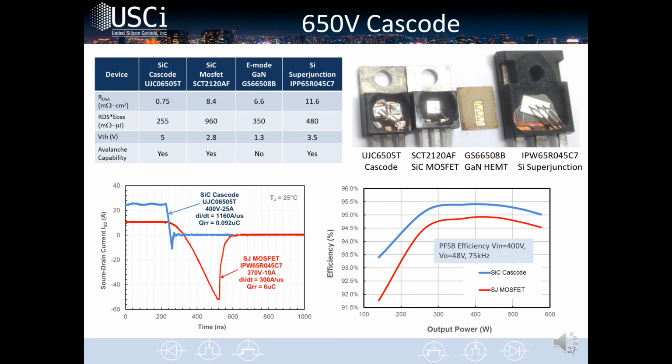So the main areas where they bring a large benefit over superjunction devices is really not in direct switching. It's really in circuits where you need a soft, very low QRR body diode, such as a totem pole PFC. So this huge improvement in diode performance means that many more circuits are now possible with these devices.